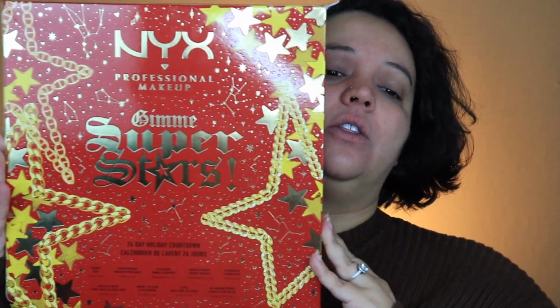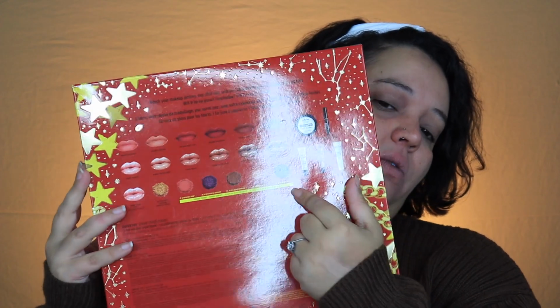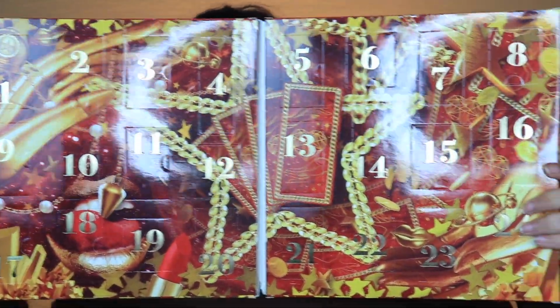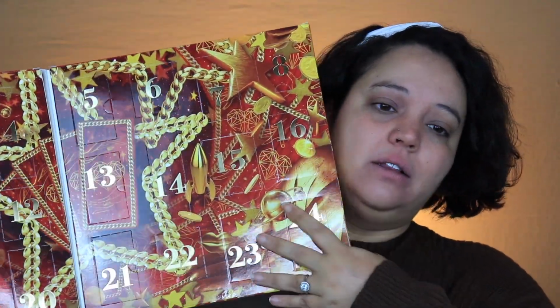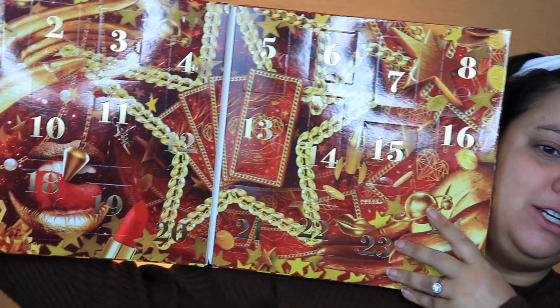So this is kind of what it looks like as a whole. It's pretty big, it's taller than my head. Think of it that way. And then on the back, it does tell you what you get, which I feel like takes the fun out of it. And then this is what it looks like inside, which is super pretty. I love the decor of it. The decor, the aesthetic, I don't know, but I love the inside, the decoration. Look how big it is.